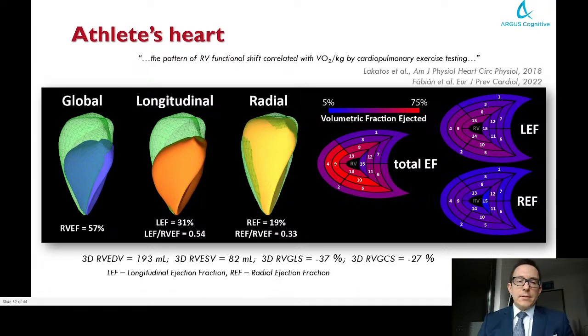We measured that there is an increased supernormal longitudinal shortening in elite athletes, and radial shortening is decreased. More interestingly, we found a correlation. I would not say strong, but there is a correlation with the cardiopulmonary exercise testing derived VO2 max. So actually the aerobic capacity of an athlete is correlating with the shift in the contraction pattern of the right ventricle, and importantly, this contraction pattern was measured during resting conditions. So a resting RV functional parameter is correlating with an exercise test derived functional capacity.